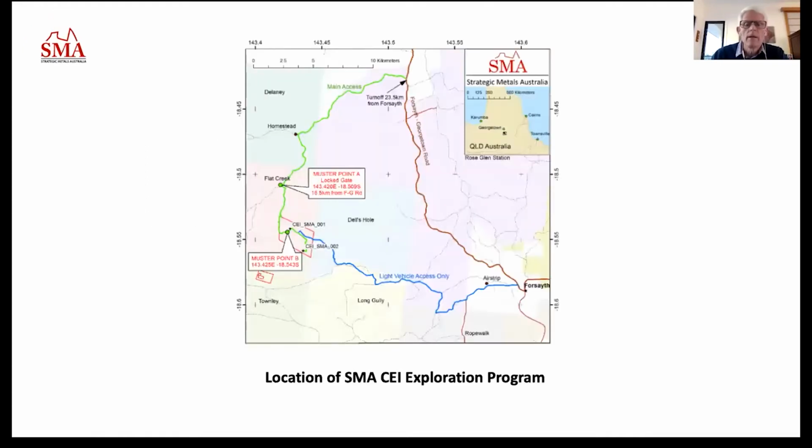So this is the area here. Forsyth is the town closest over here. Georgetown is just to the north here, and we go out the main access through to a station called Flat Creek. And this is a large mining lease that we've taken out here that covers the main area of the lithium interest.